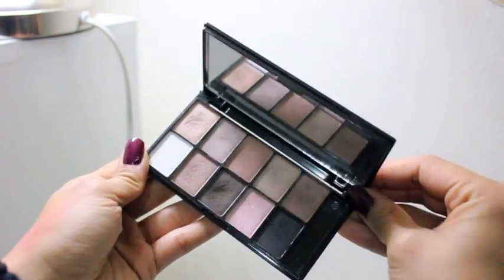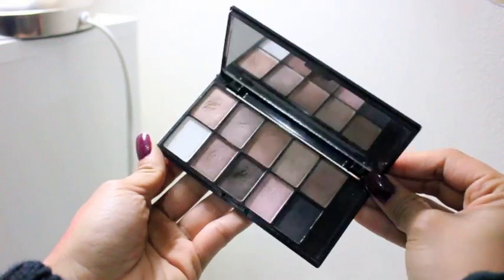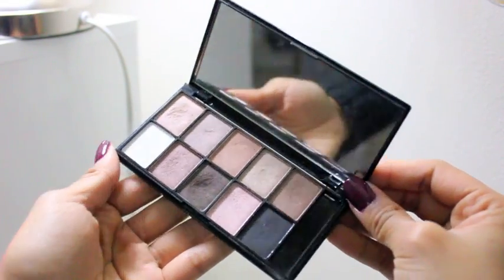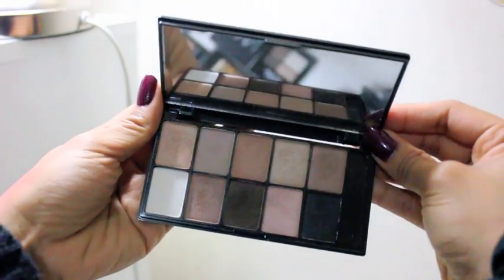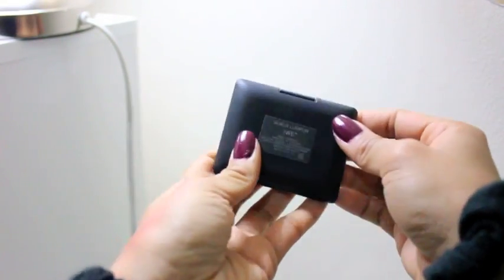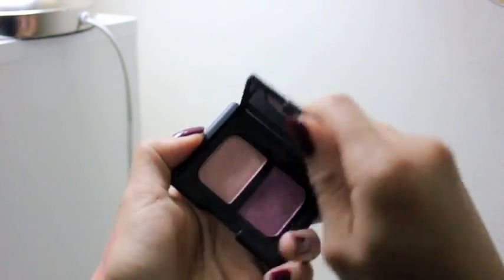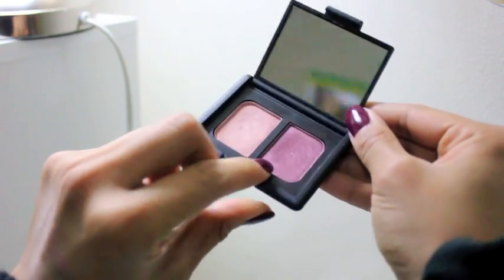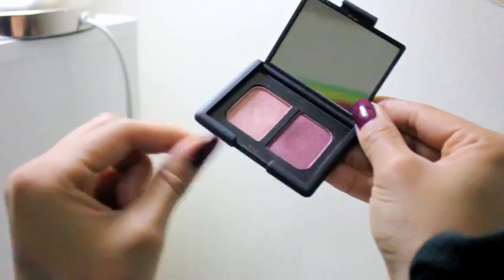But like I said, I have too many things in my collection, so this has to go. But this was used a lot, but there's still a ton of product left, as you can see. And I also have this NARS Duo. This one is called Kuala Lumpur. It comes with a pink with a golden sheen. And then this beautiful violet. It's so pretty.